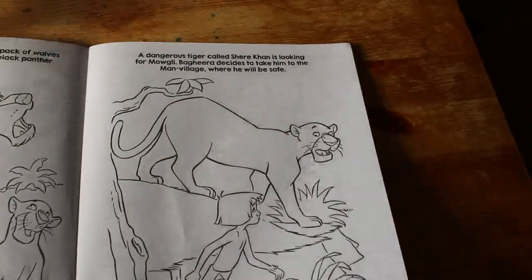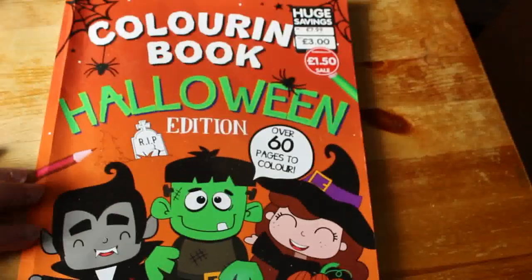You get to read it too. It's got the story in it as well. It's a really good little book. And the last one is her current favourite, the Halloween colouring book.